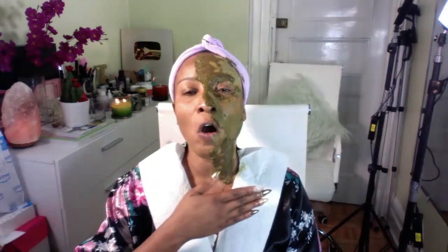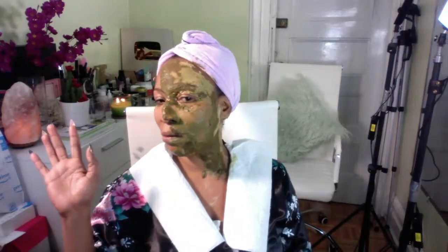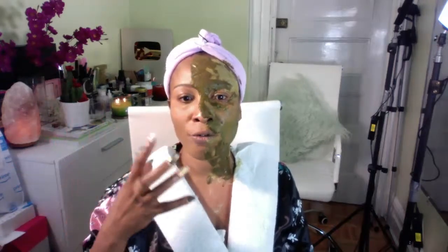Just with anything that you do to your skin, you have to always, always be doing it. This is temporary, but with continuous use and with taking care of your skin, you will notice your skin look amazing. Ooh, nice. Dry and nice. Your skin will look amazing and you will be looking great, younger, fresher looking skin.